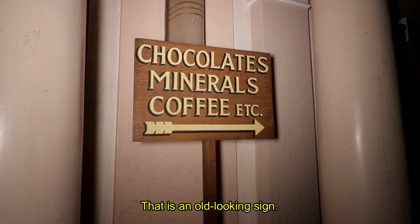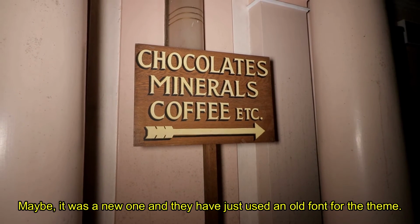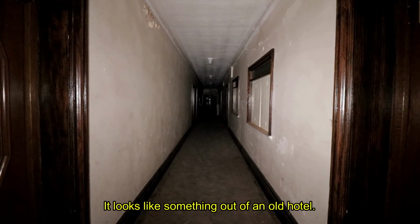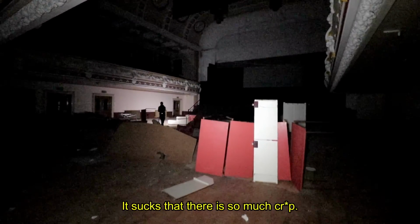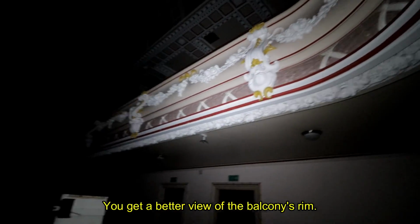That is an old looking sign. Maybe a new one and they've just used an old font for the theme. That is one creepy corridor with the wooden window frames. Looks like something out of an old hotel. Oh, this is underneath the theatre balcony. Sucks that there's so much crap. You get a better view of the balcony's rim.